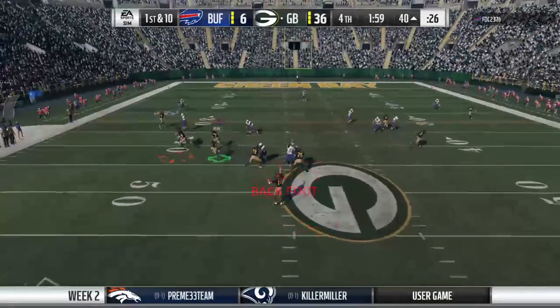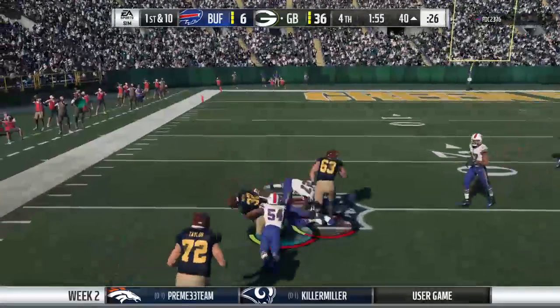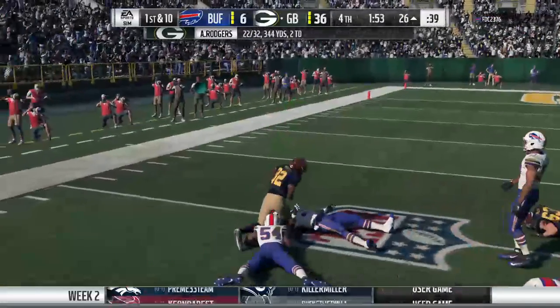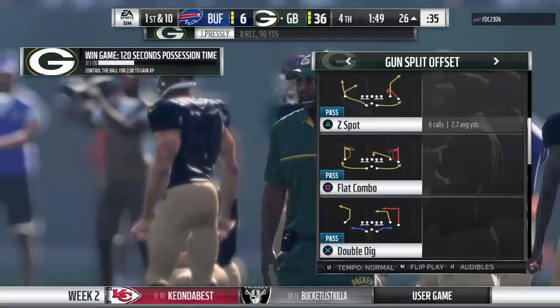Rodgers now on 1st down. Now they go screen. It's complete. And he's going to get this inside the 30. Back-to-back nice gains. That one for 14 yards and another 1st.